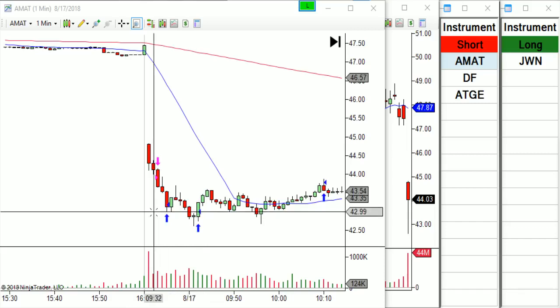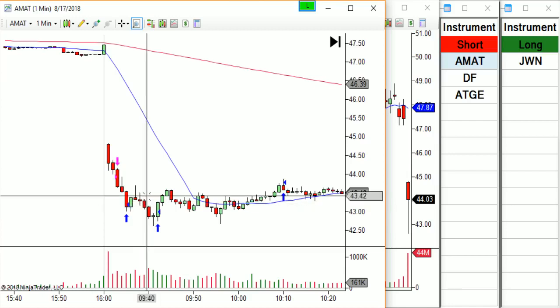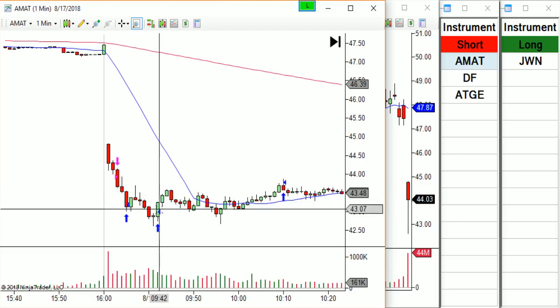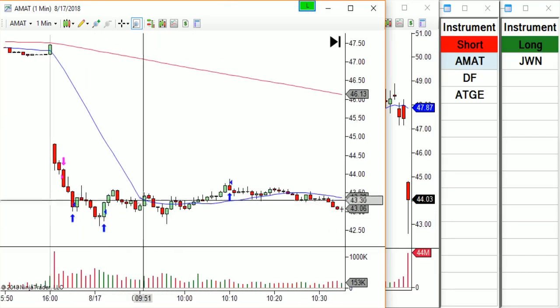So I decided to take a quarter here, which was a little bit early. Hindsight looking back, it looks like, oh, I had a perfect entry there, right? But I do think that it was a little bit early. I just didn't really like the price action that we were basing here at this 43. We broke down and immediately snapped back, right? So I decided to take another quarter of the AMAT, pay sideways here.